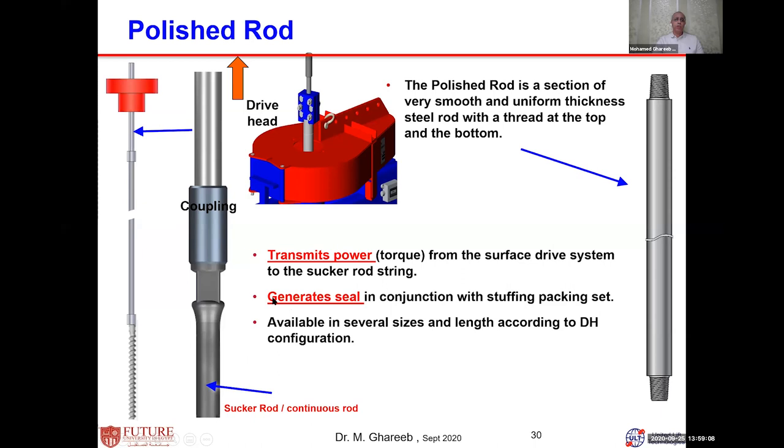It also generates a seal. There is flow coming from the well to the wellhead. If there is no seal here, where will the flow go? It will escape to the surface. So it creates a seal in conjunction with a piece of equipment here called the stuffing box. The combination of the stuffing box and the polished rod creates a seal and prevents flow from escaping to the surface. It's available in different sizes, lengths, materials and coatings. It's a very smooth piece of steel.